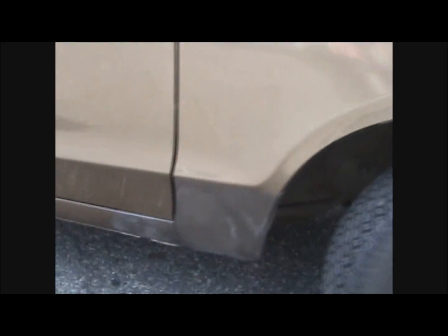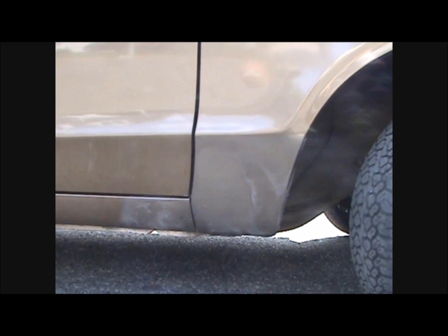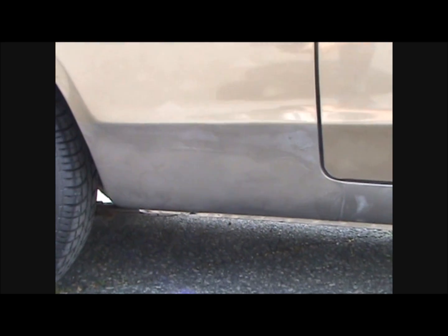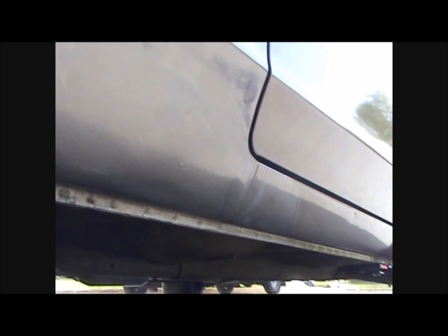Same on the other side here. We got the same thing going. We have a little bit of body work there, patch up. Again, the rocker panel's immaculate. And then down here the other side, you got it again. You got a patch right there. Again, look down. You can see rocker panel's really in good shape. If I move the camera around a bit, you can see that it's real nice.